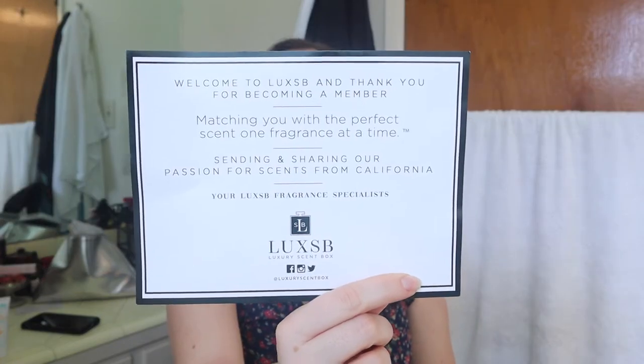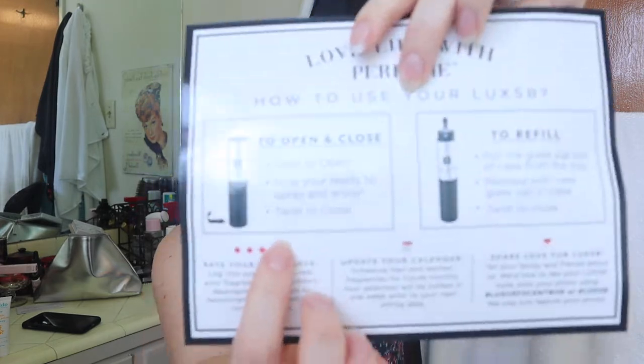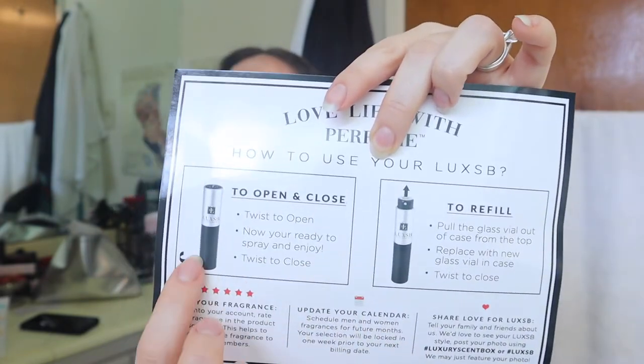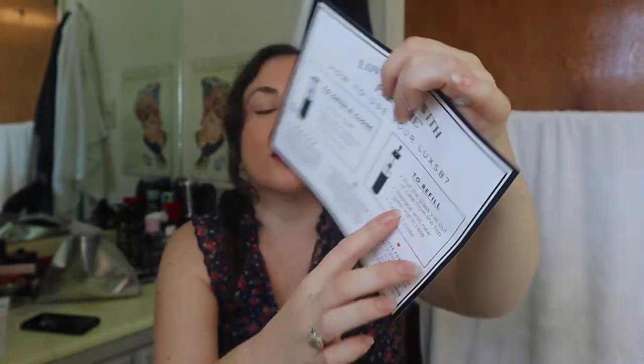And then this side that's facing me says, love life with perfume, how to use your LUXSB. Okay, so then it has some instructions, because each one comes with a little case, because they're sample sizes, they're not full sizes. But I did read in the email that they sent me that you can get a discount by being a member on the full size if you really, really like something that they've sent you. So there's little instructions here on how to use the case. They give you a little protective case for the vials that they send, so that'll be important when I try to figure this out.